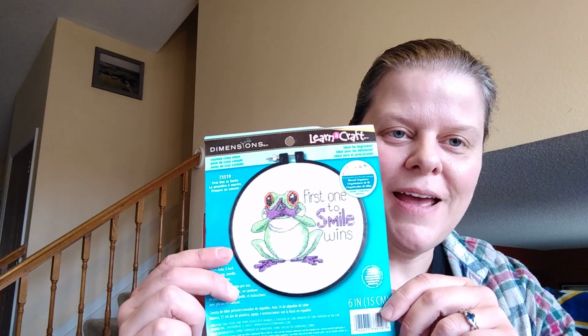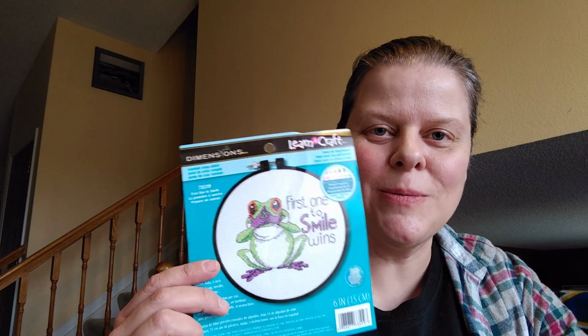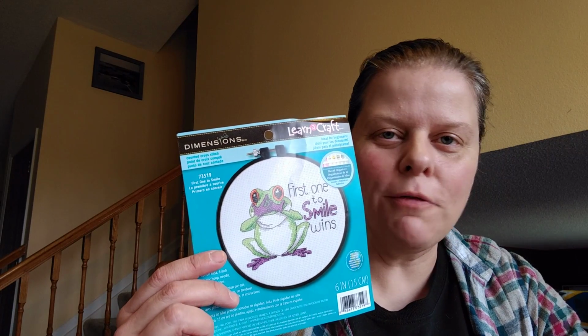I've got this other adorable one that I got as a Christmas gift. I really love it. It's really cute. It's the kind of thing you'd put up anywhere. You can put it in the bathroom or just in your office or whatever.